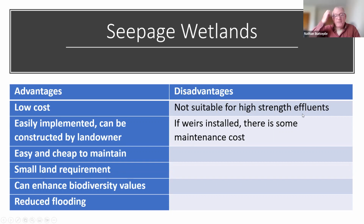The disadvantage is if you have high strength effluents, you don't want to send them down through there because the wetlands just can't handle, or can't take up, the nutrients from that. So you don't want any effluent going down through there.